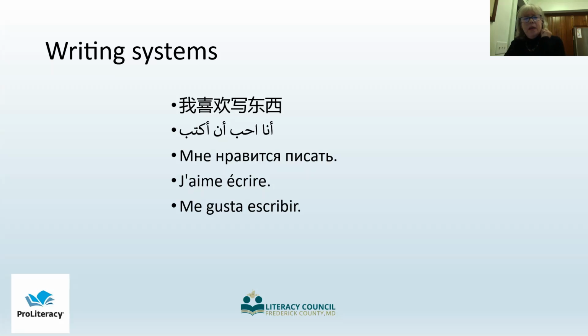So it's got a lot of challenges, and I don't think that you can assume that your student is going to know the Latin alphabet. In fact, I would rather assume and start to teach it and then find out, oh, pleasant surprise, he knows it.